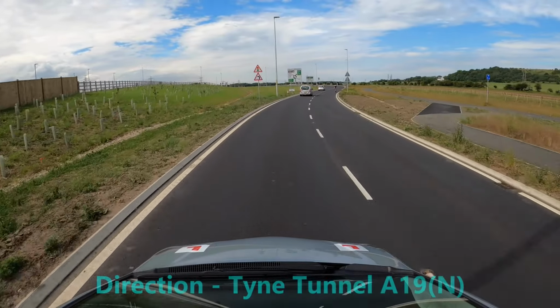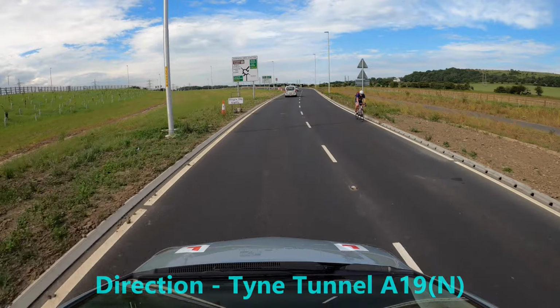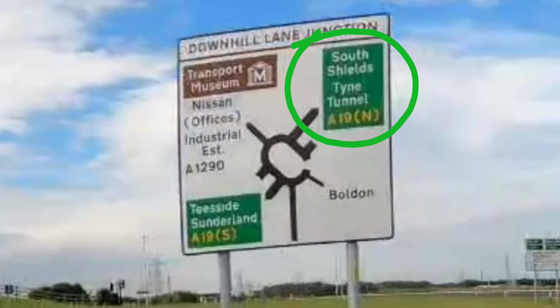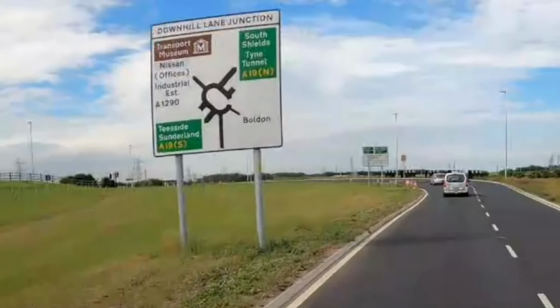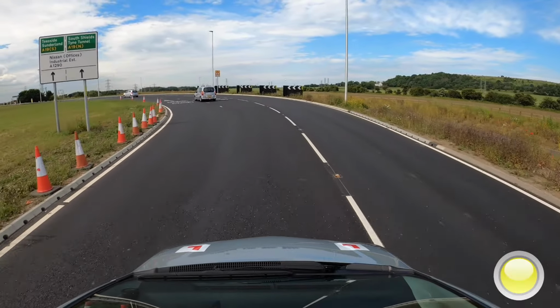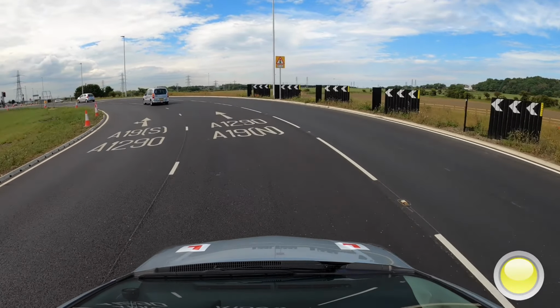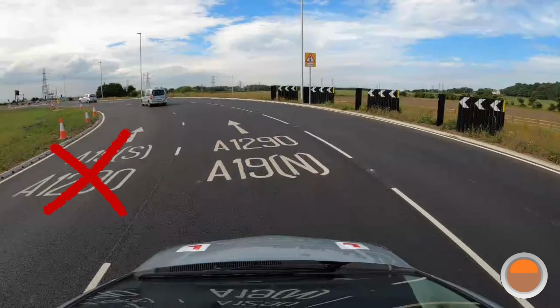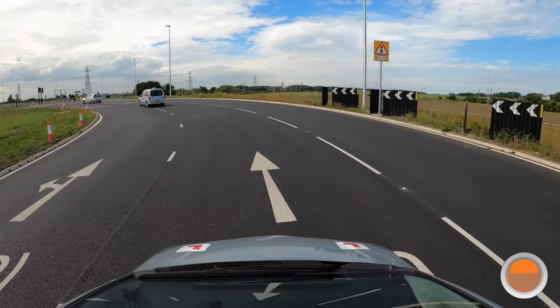The next chapter, we're approaching the downhill lane junction. We're going to turn right, 3rd exit, Tyne Tunnel A19 north. Again on approach, mirrors indicate right, move into the right lane, A19 north. Don't try and do this in the left lane.